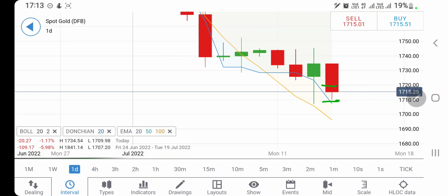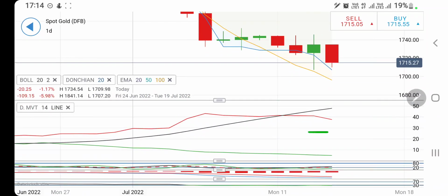Above 1718, the target is 1724, 1728, which is going to provide the next resistance. After that, 1732-35 will come into the picture. Beyond 1735, it is again going to reverse for 1745 levels. I don't think that is going to happen, but these are markets.